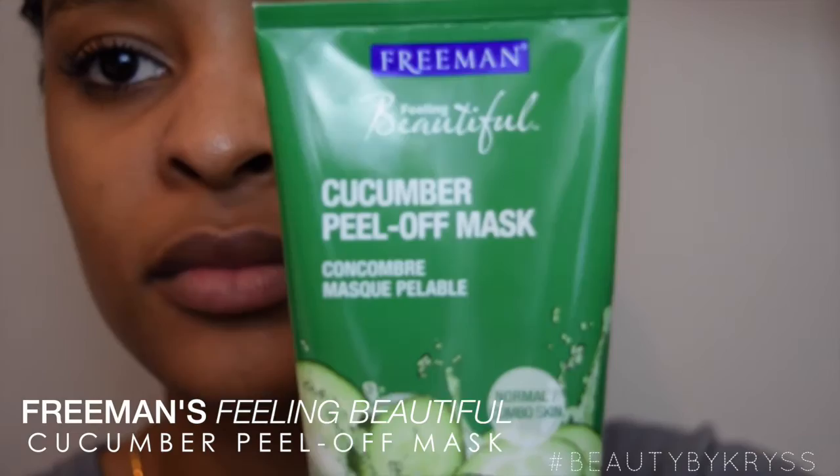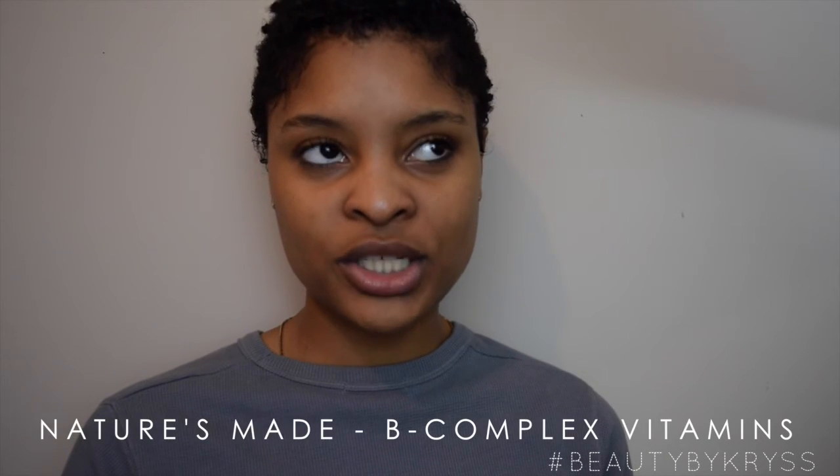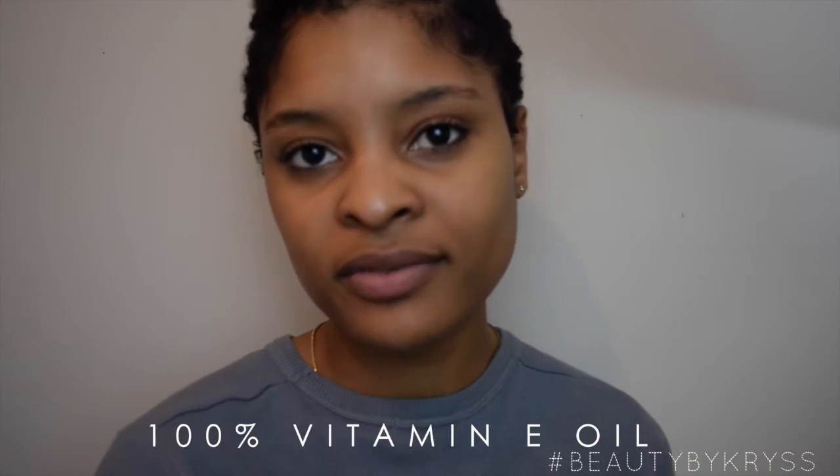I also use the cucumber peel off mask. It clarifies and renews skin. I use this one 2 times a week, and I use the other one once a week. I leave it on my skin for approximately maybe 30 minutes. And I also use vitamins. I use B complex vitamins, which are really good for renewing your skin cells. I also use vitamin E oil.